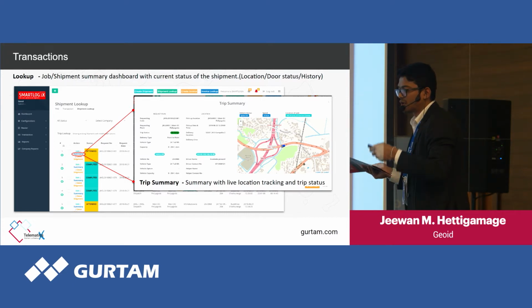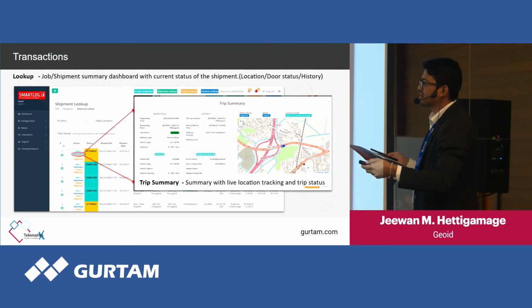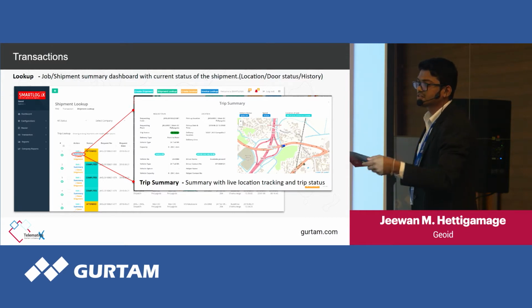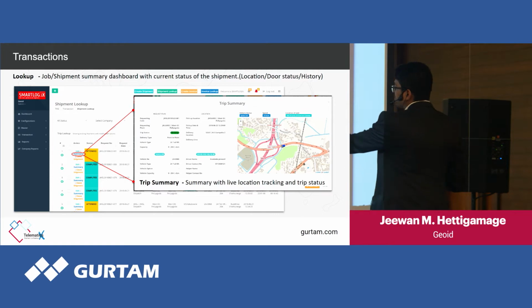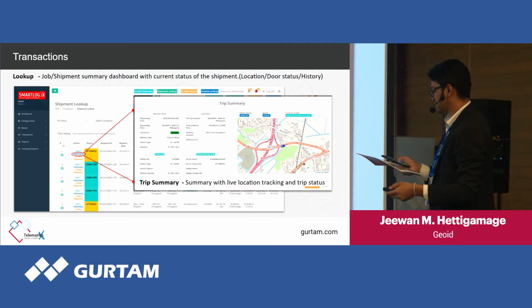So from your loading point to delivery points, it is trip-based data. You can see fuel consumption and locations for the status of that trip, whether it is ongoing or stopped, through your trip summary. And after this shipment is completed, you can view your history track.